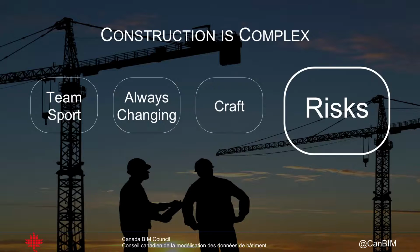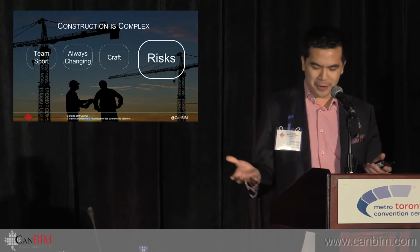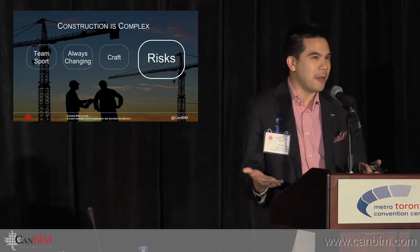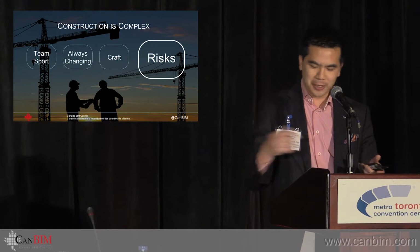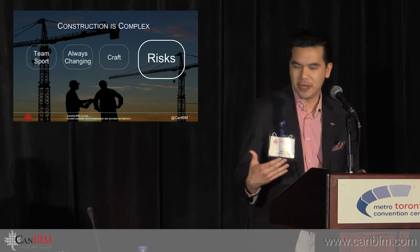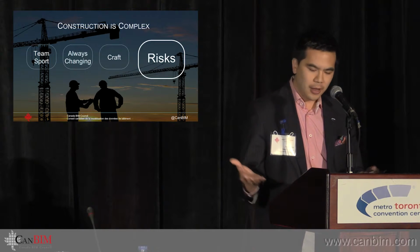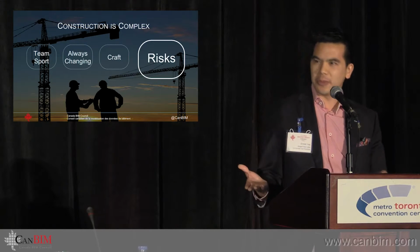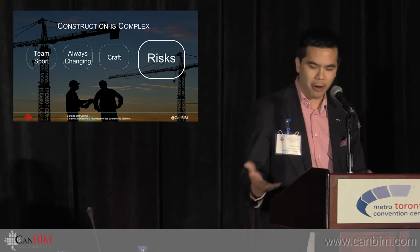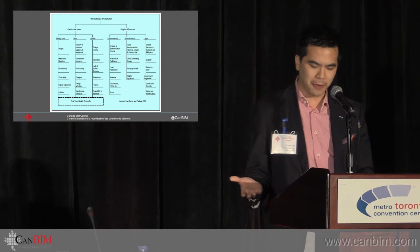But construction is complex. It's a team sport. It's like having 100 hockey players on the rink. It's changing all the time. It's like all your players are different every couple of shifts, with your ice conditions changing. And it's a craft. You're molding raw material into finished goods, right? Some of you say that it's like car production, but I think you're wrong. It's actually a lot harder because you're not building one model of car in a controlled environment all the time.